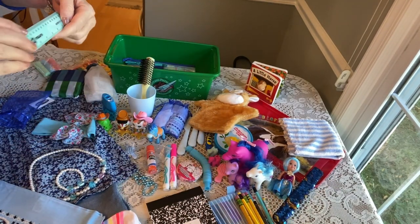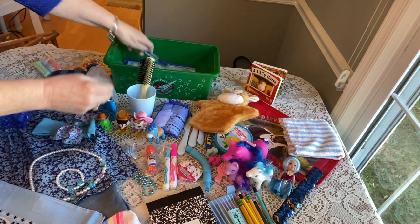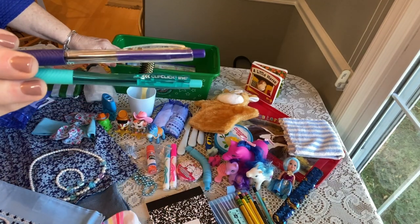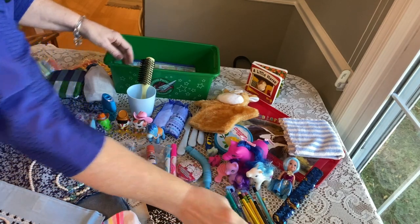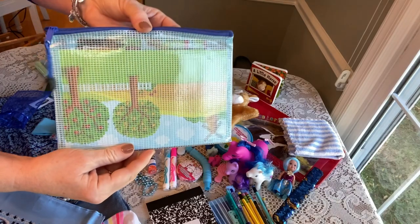She has a little blue ruler. Two more click pens in dark blue and light blue. She has a case that I purchased on Amazon.